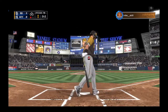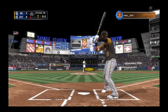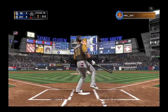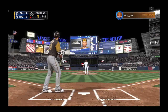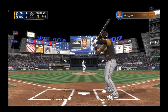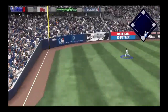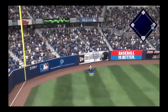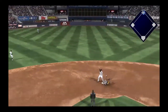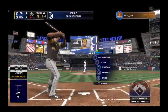Another foul ball, and this battle will continue. And this one will be foul back in among the fans. This has turned into quite an at-bat. That's 5 foul balls. He's seeing a lot of pitches. Hot shot toward third. And that's going to be a base hit here for Hosmer. The relay. And this will wind up a closer play than I thought, but he's in there with 2 bases.